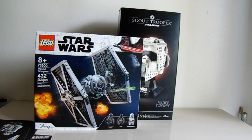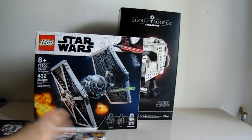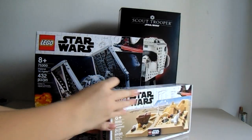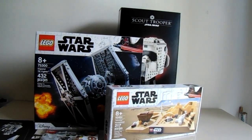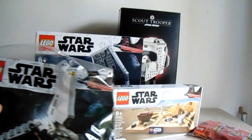We also got three promos, and they also got this little poly bag just because I wanted it, so that's a little free. Not free, but cheap enough for me to get it. And then we got our promos. We got the Tatooine Homestead promo. Looks a lot better now than it did before. Got this Dots picture frame, and also this Imperial Shuttle poly bag.